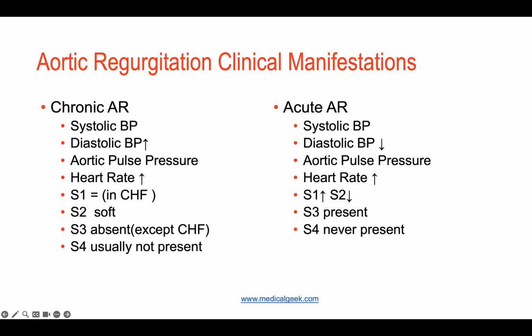So really important to appreciate that in chronic aortic regurg, systolic pressure may be up, it may be normal, it may be low. Diastolic pressure, though, goes up. In acute aortic regurg, diastolic pressure goes down. Systolic pressure may be high, may be normal, may be low. The aortic pulse pressure is wide. The heart rate goes up.